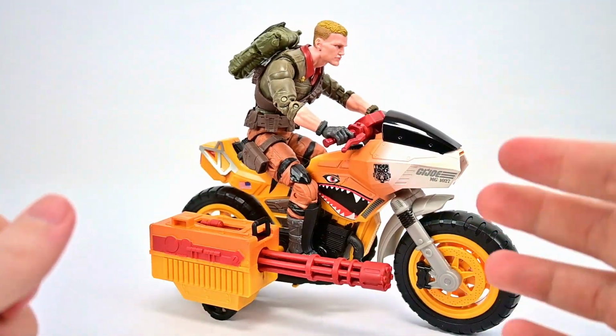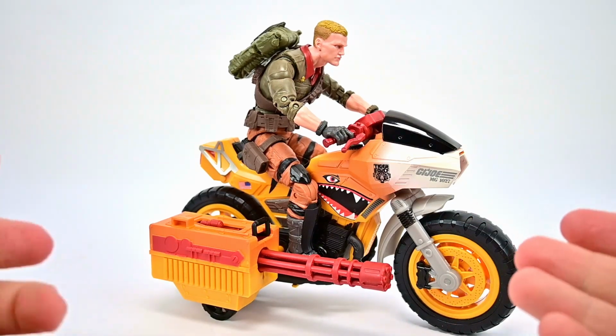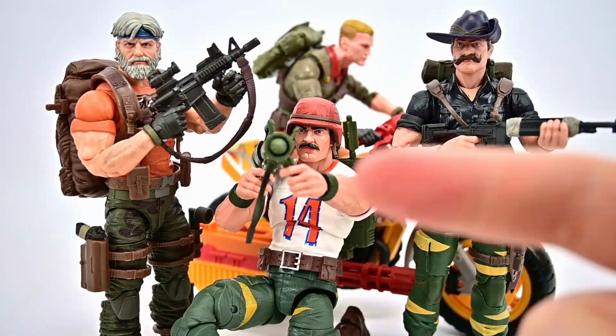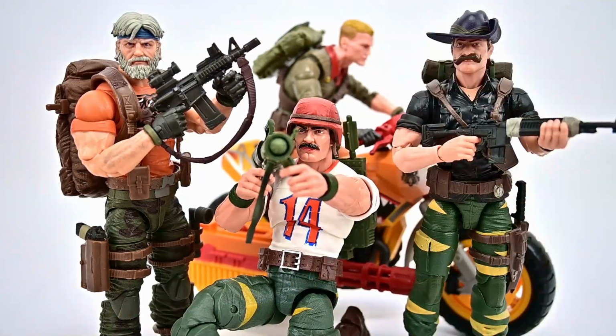So Duke there on the Ram Cycle for Tiger Force, and with that we can add in our other Tiger Force members. And there we have a Tiger Force team, of course, with our Wave 1 Outback, and then from today, Bazooka and Recondo with the Duke on Ram Cycle there. So that looks pretty cool, having our Tiger Force team starting to grow.